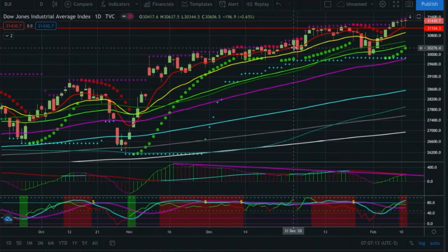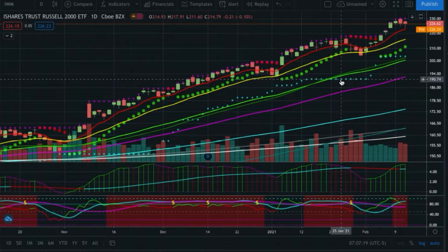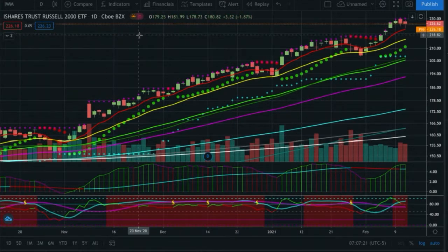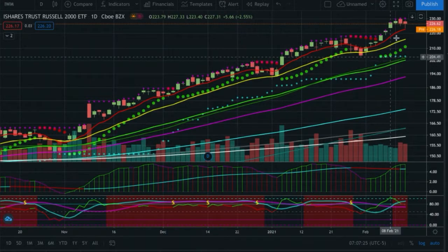I don't like to call tops on these things. We could keep going on these forever. But I think already probably Biden's stimulus deal is priced in. So we'll have to see what happens. On the Russell, just had a nice move up, a very powerful move. New all-time high again. Got back above that point.